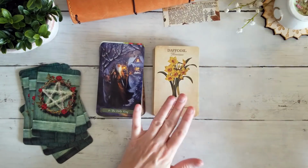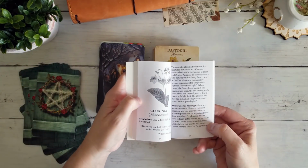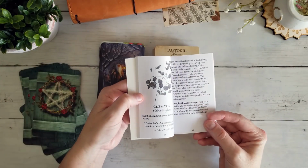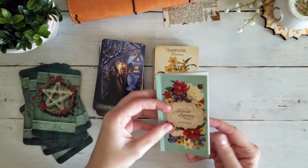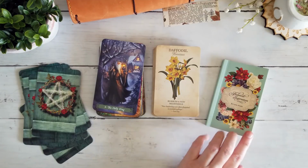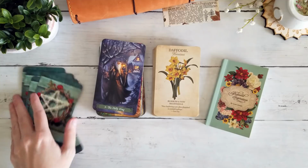But one of the places this deck actually shines for me is in this little guidebook, because I absolutely love the portion that says inspirational message. I almost always include that whole thing in my journals. Whenever I work with this deck and pull cards, I almost always include the inspirational message in my journal and incorporate that into my reading.